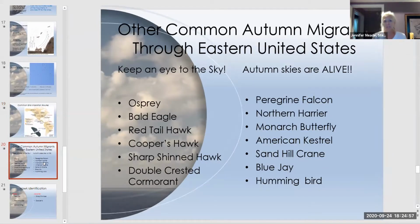Also, here in September, we do see several osprey go through at the Mendota Tower and other hawk count sites, several bald eagles, a few red tails, but like I mentioned, they tend to be later in the year. There's a few Coopers, a few sharp-shins that go through. Sometimes we've seen double-crested cormorants, peregrines, northern harrier, monarch butterflies. We also count those and put them in our data at Mendota when they are migrating. Sometimes we see a few kestrels, few sandhill cranes, few other birds, harriers, goshawks, things like that, but they're relatively uncommon.